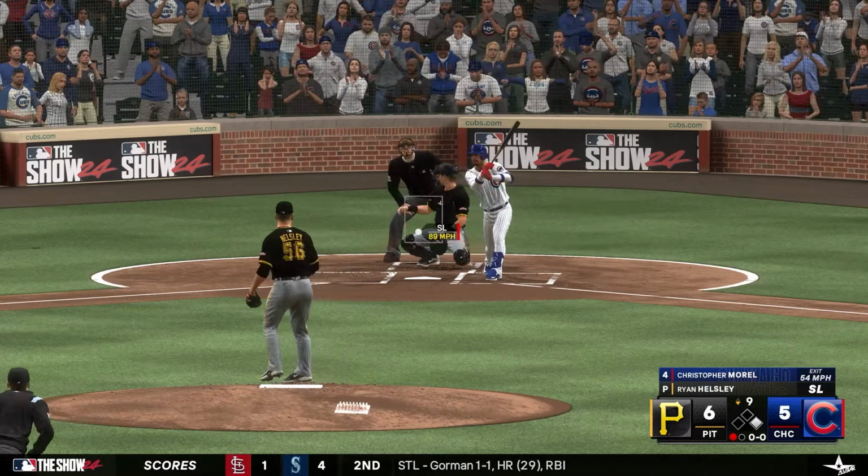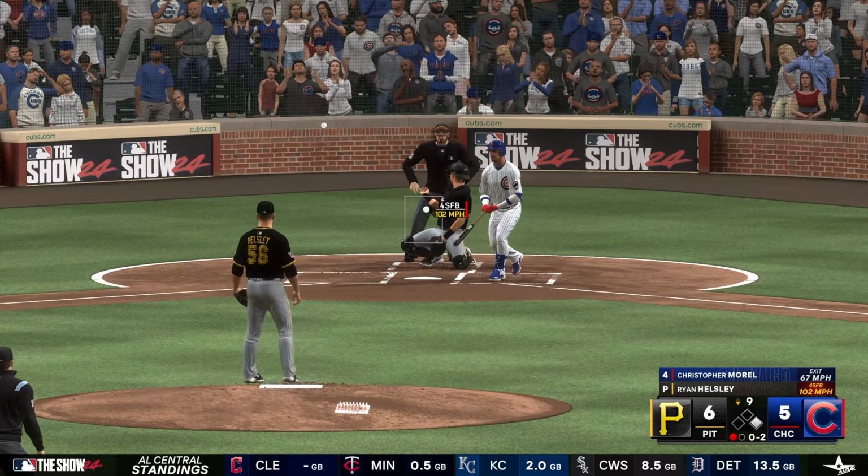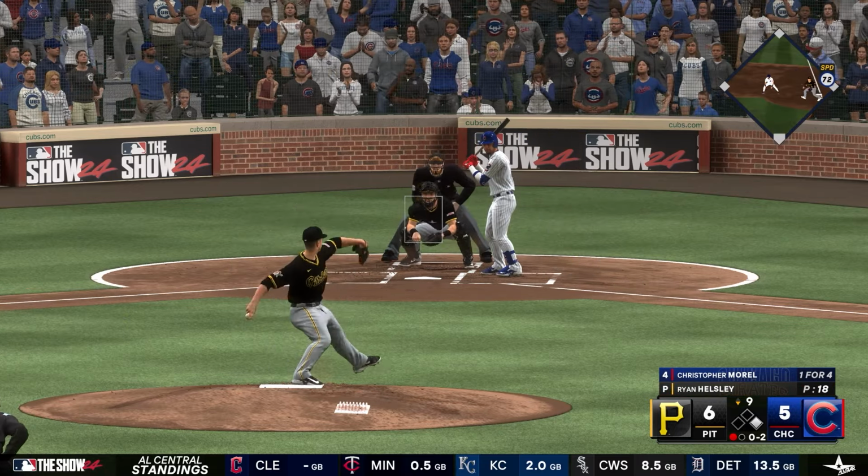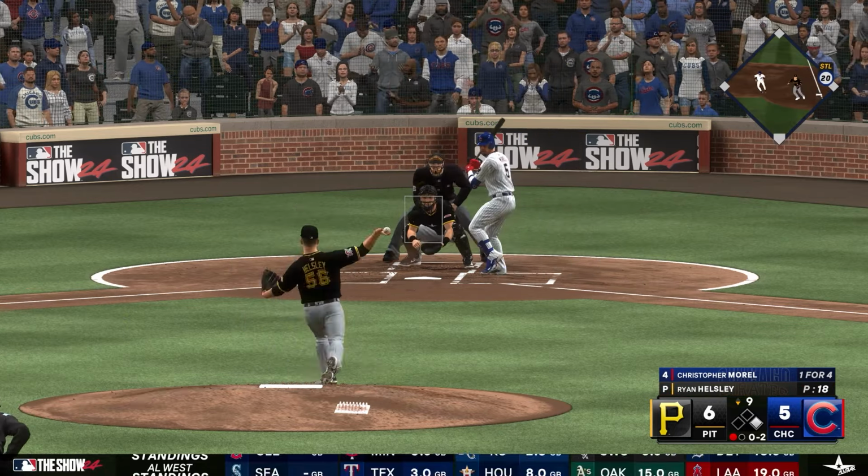Morel fouls off the first pitch. It is 0-1 in the count. Can't time up the slider. 0-2. Fouls off the payoff pitch. 0-2 slider to Mountcastle. He'll turn and throw to Jeb. Jeb back to Mountcastle. Pirates win and now officially are ahead of the Cubs in the standings in second place.